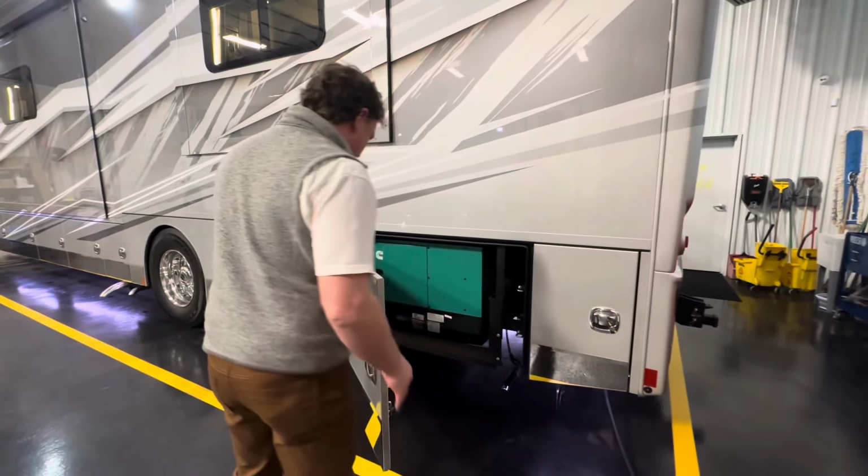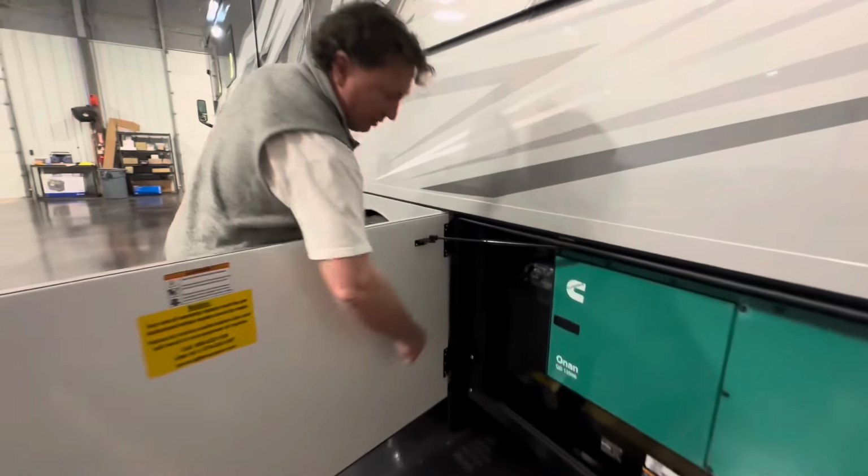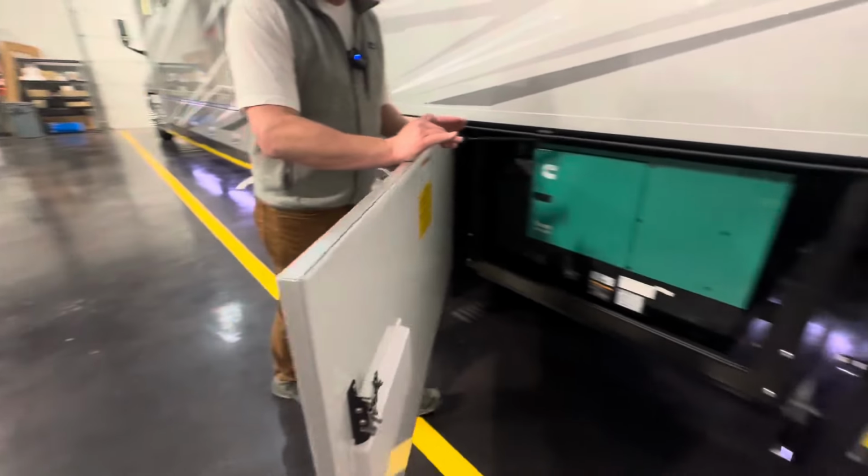Some of these do not lock, so if you'll notice anything that doesn't have a little umbilical cord will not be a locking compartment. Some of these, to be RVIA spec'd, cannot lock.